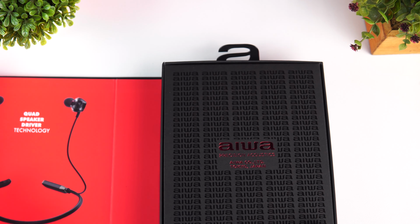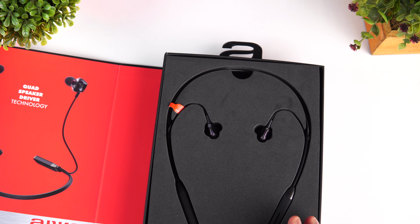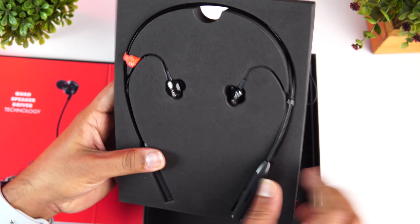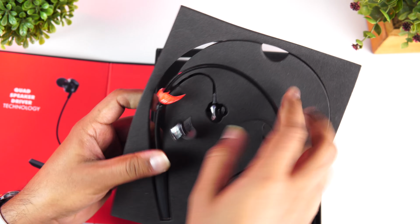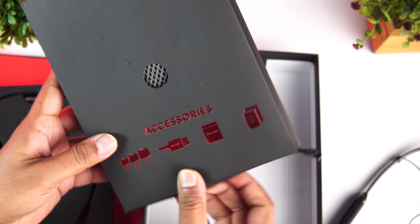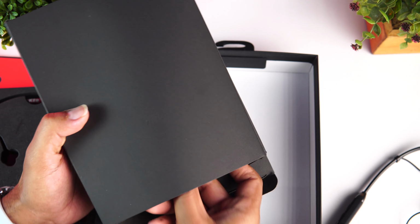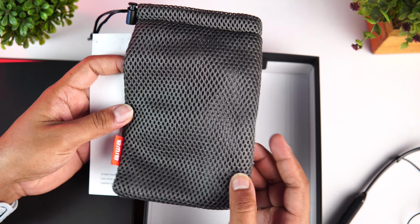You can see here this is the box package, quite a neatly arranged box package. Then you get these options. These are the neckband earphones. Let's just take this out. There you go, pretty well arranged. Now what else comes inside the box? Let's have a quick look. You can see the accessories mentioned here. You get additional ear tips, 2 of them. Then you get a case, or rather a pouch, for carrying the earphones.